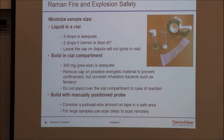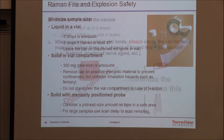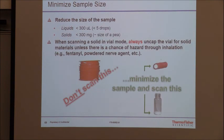Okay? Solid materials, again, larger samples, I can use a scan delay. I would take the vial off then for solids if you thought it was energetic or had a problem that way. But the key is sample size. This is important, size does matter.